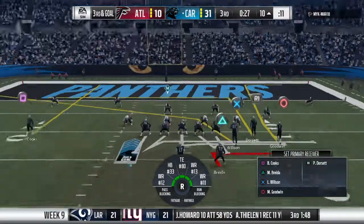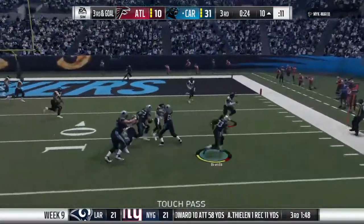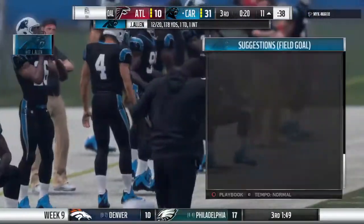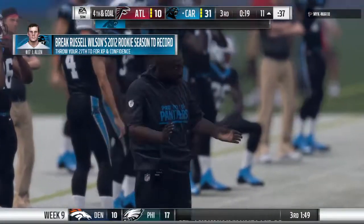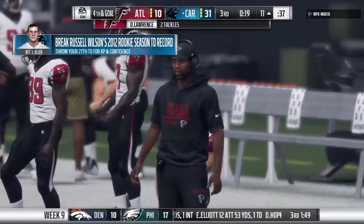Here we go. Set. They're going to look to throw. Oh, it's a screen pass. That's complete. And this play doesn't go anywhere. Backwards, losing yardage to the 11. It'll be a loss of a yard, and that's going to make it 4th down.